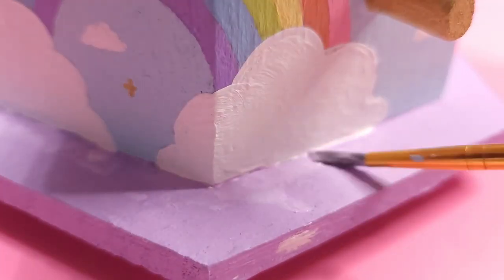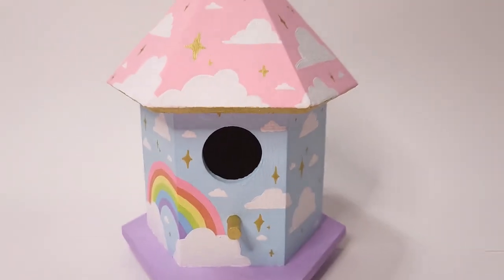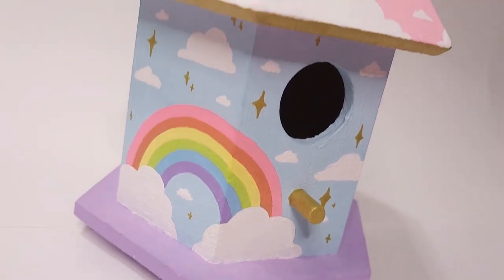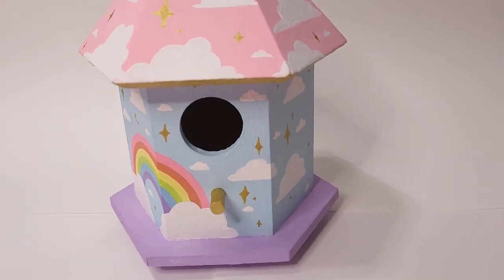And lastly, the touch-ups. Always gonna have these, no matter how hard I try not to make them. I just love how this turned out. It turned out really nice, and I absolutely loved it. I don't know what it is about these colors that I can always find inspiration in them. I mean, look how proud I look.